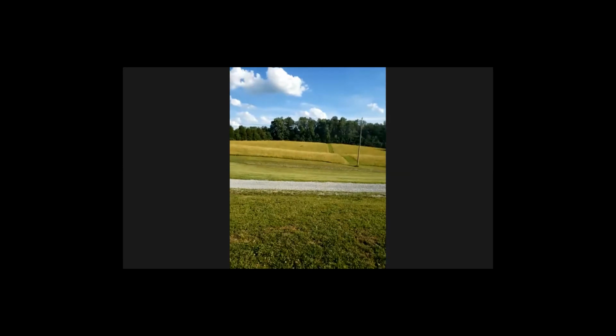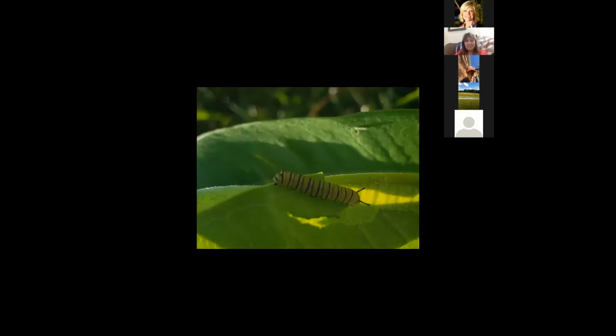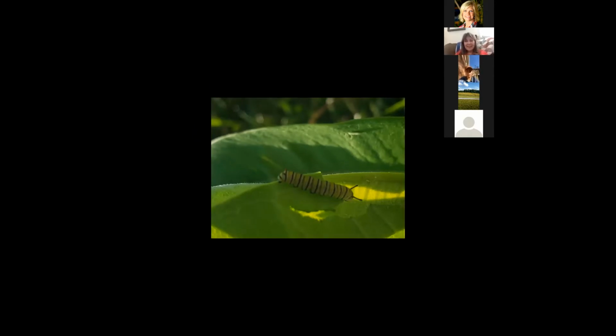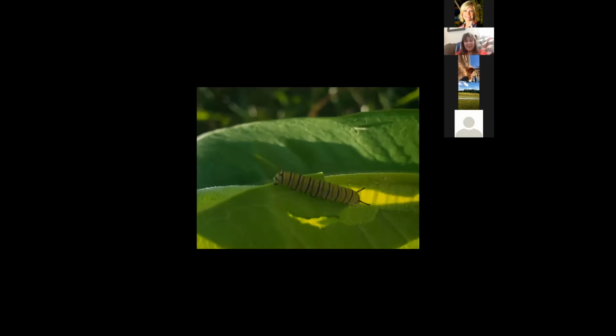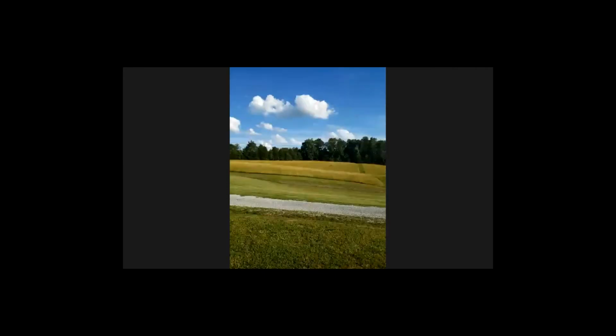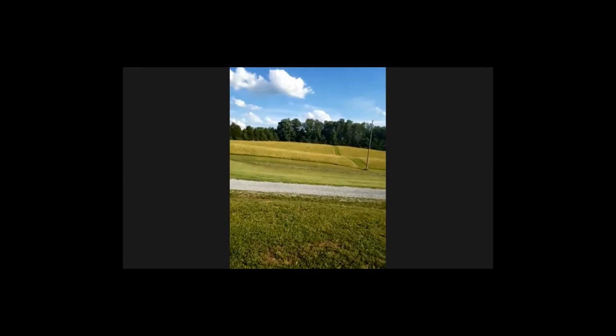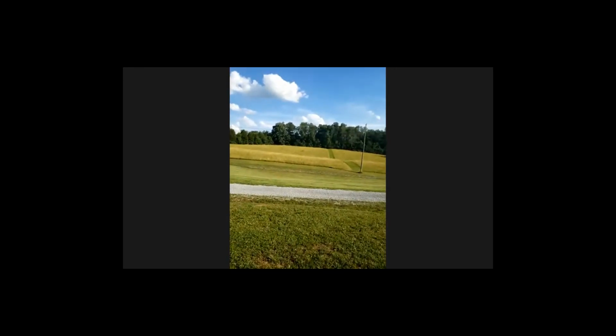I took a picture of it. I wasn't sure if it was a baby or not, so I took a picture of it anyway. I think that's a baby one. We have lots of those little guys. I think they're the baby monarchs. There's a couple different butterflies out there. I guess the black swallowtails, I think, are what they're called. There's quite a few of those.